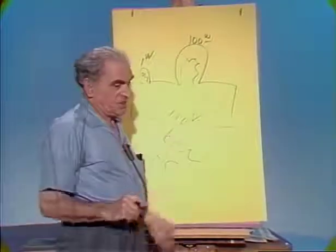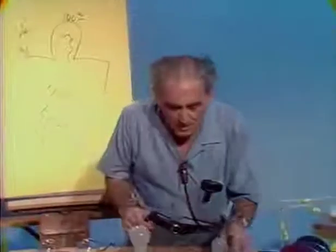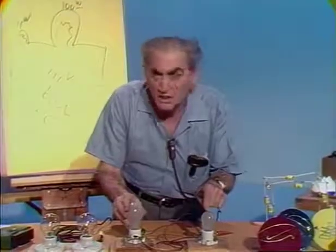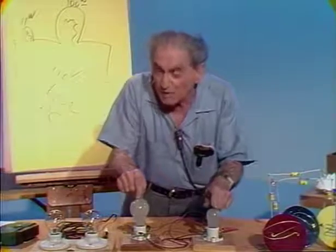Now they are in series. I connect them to the house line. Question, what will we see? What will we see? Will this one light up, as we say? Will that one light up? Or will they both light up?